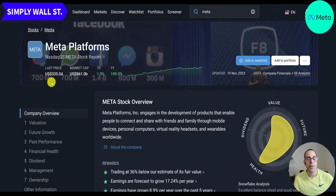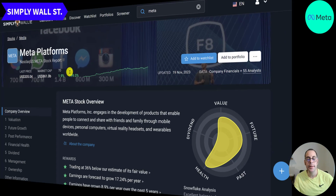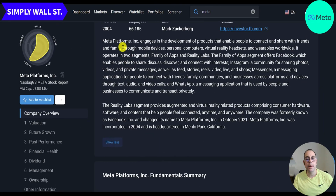Let's look at them on Simply Wall Street. Last price, 335, 860 billion market cap, up 2% in the past week, up 200% in the past year. Let's learn a little more about the company.